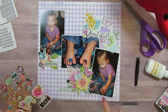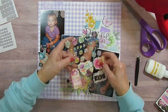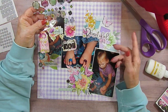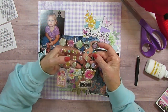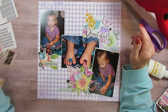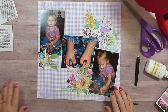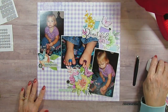I think that's probably good there. I want to bring in a black up here. I've got yellow, I've got pink, I got orange. Well, I have every color up here. Maybe I'll just bring in a little black one just to have one of the brads up there too. So that's it for today.